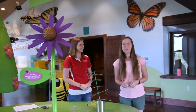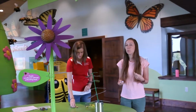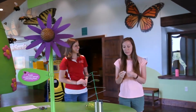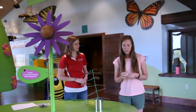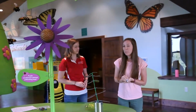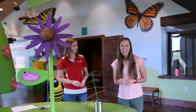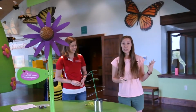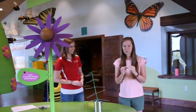All right, but it's not that easy to be a caterpillar in the wild, so we can't make it that easy for us in this model. So there will be some challenges that you may encounter along the way, such as predators. So something cool about milkweed is that when caterpillars eat it, it actually has a toxin in it, so it makes them displeasing to certain animals. But there are certain animals that will still eat them anyway.